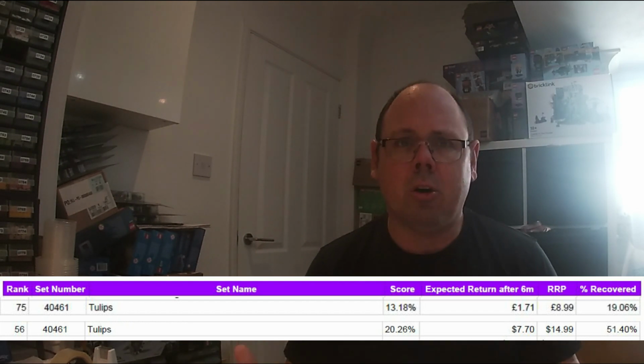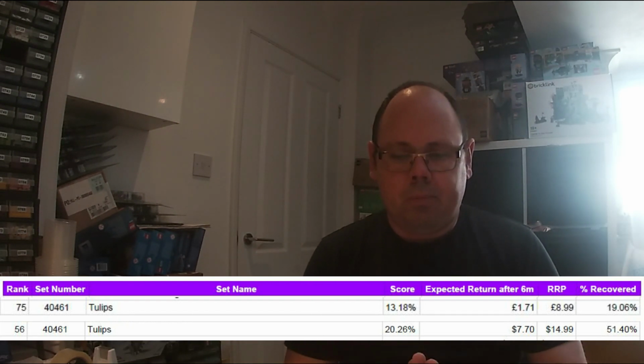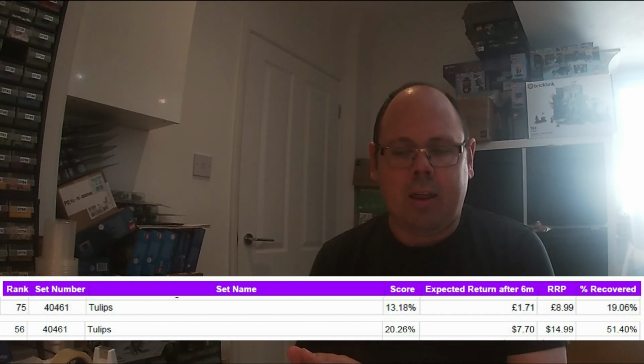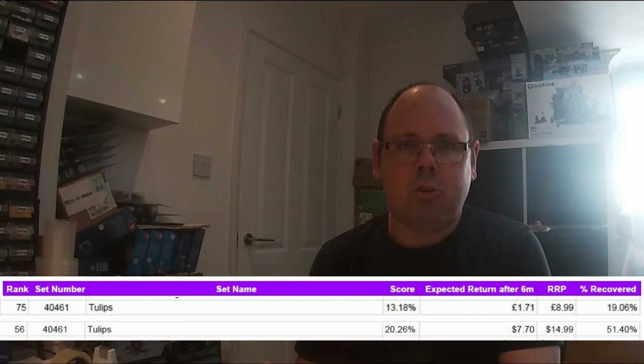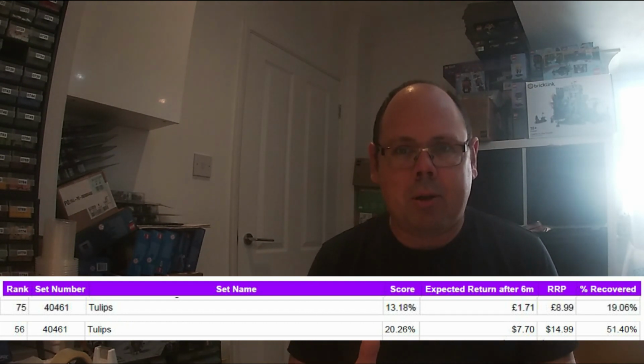Still, that's not great, but it shows that between the markets it's very different. What that tells me is that from a UK perspective, this set has been parted out way too much. There's way too much supply, and in Australia it has maybe been parted out as well, but not as much.